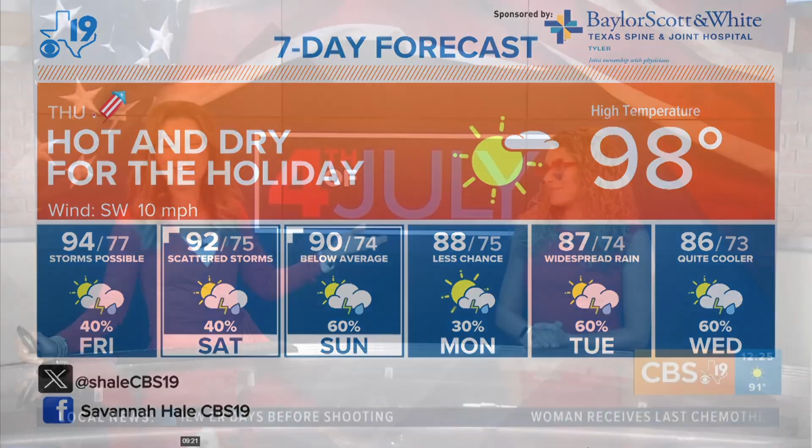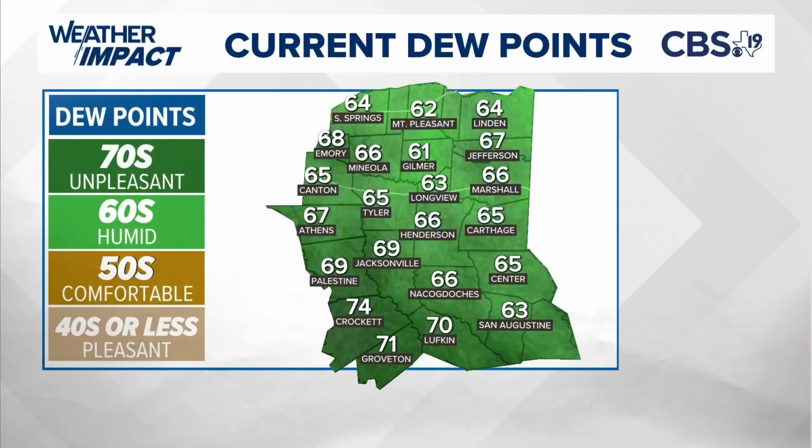But for today, you need glasses like Savannah has. Maybe red, white, and blue, maybe just your normal sunglasses. It's not too bad, and you know what plays a big role in that is actually the dew points. And so I wanted to start by showing you.